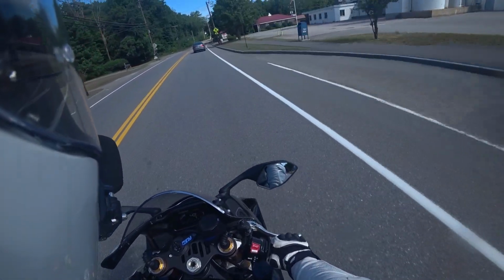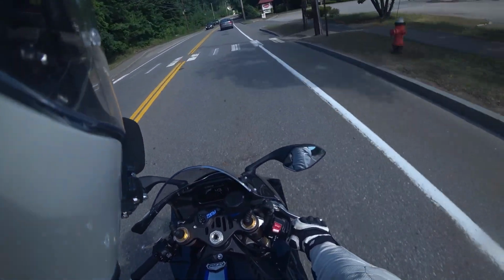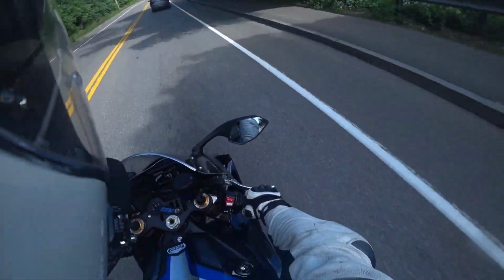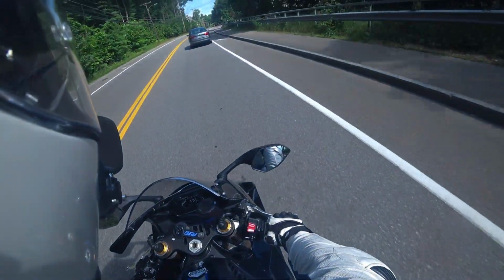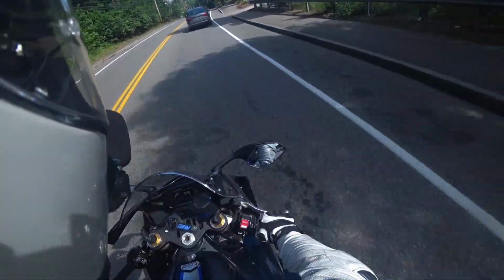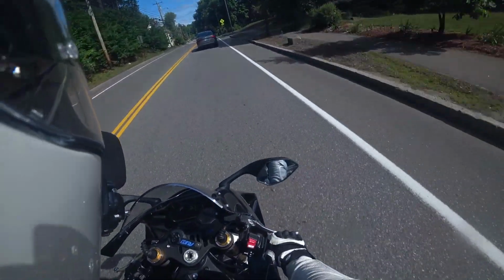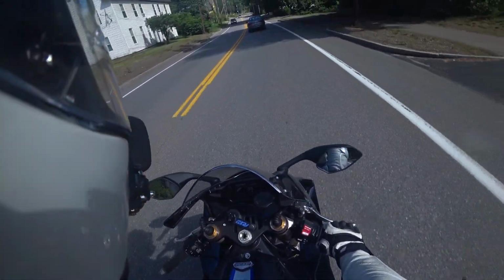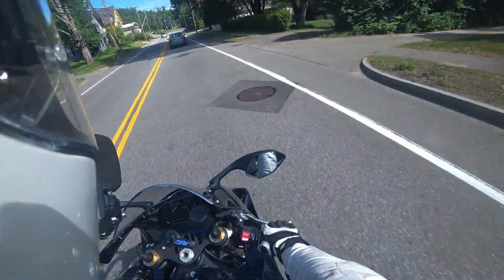The 2019-2020 version of the R1 looks a heck of a lot better, in my opinion. More aggressive, overall sharper bike. This bike has everything the more modern sport bikes have: TFT display, all the rider aids that you can ever possibly want.